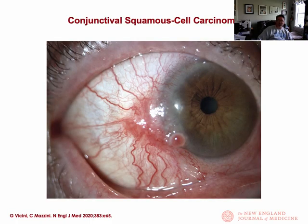Here's another reason to do a good, thorough eye exam. Guess what this is? That's right, squamous cell carcinoma of the conjunctiva. Not the sclera, the conjunctiva, right? So make sure that you're doing a good, thorough exam so you don't miss something like that. You don't want to be the nurse practitioner who is famous in the community because the patient went to see you with a tumor growing in their eye and you didn't pick it up.